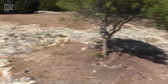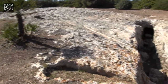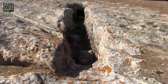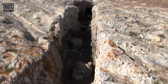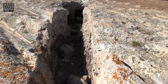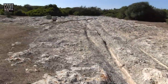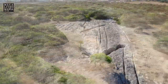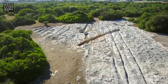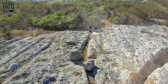So we have the cart ruts coming all along this way, all the way over there. And then just bisecting it, we have this tomb. Absolutely interesting. If you just get a bit closer, this is a classic hypogeum. And there's another tomb over there that bisects it as well. So we have cart ruts coming all the way down here. You can see my shadow there. Right through the tomb. That is very strange.